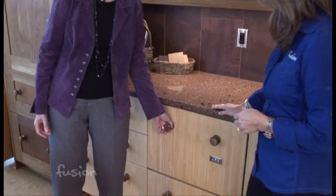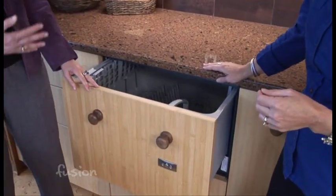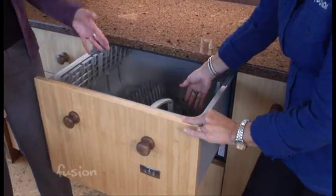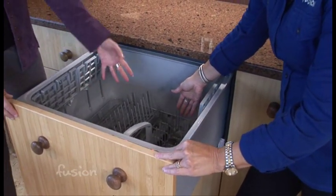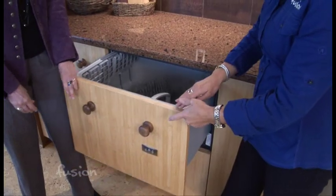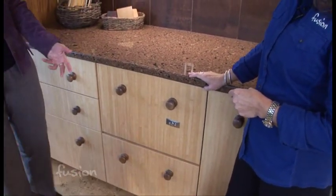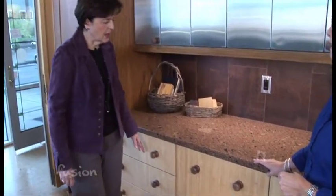Show us a little bit of what you mean by just making it easier to get around in your own kitchen. Well, we have several things just in this area. A dishwasher that's a drawer rather than something that's lower, that's hard to reach and hard to access. So it's at a good height. You can easily reach in, get the dishes in and out without having to bend over too far. And they're coming to you rather than you having to reach inside of it.